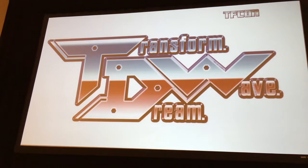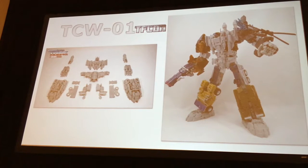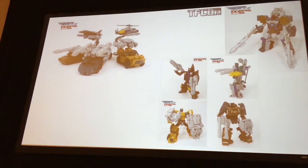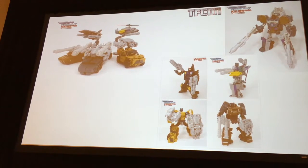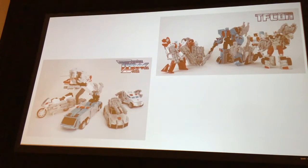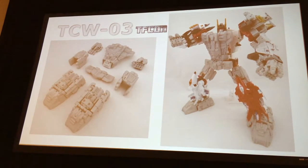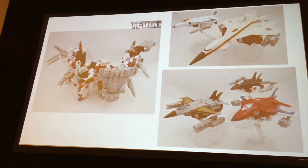Transform Dreamwave. These are upgrade kits for existing Combiner Wars figures. We have the Bruticus set out in the case, as well as the Defensor set out in the case. Again, everything transforms and works compatible with both modes, or all modes, I should say, on the figures. There'll also be one for Superion as well. So just again, another option, another choice for fans.